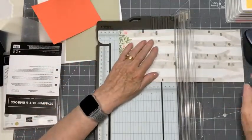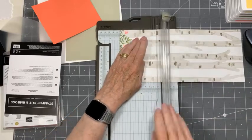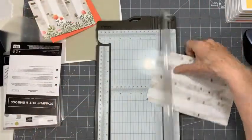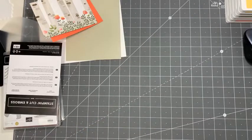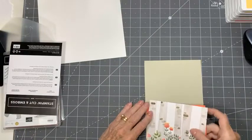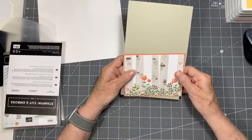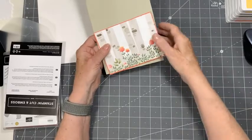And in the other direction, we had 5 1/2. So the other direction, we're going to do 4. Okay, so now I've got my layers of my card, and I don't know where I'm going with that yet, so I'm just going to leave them here for the moment, and I can go back to them. Look at those cute little mushrooms. Oh my gosh, those are the cutest little things. Okay, that's kind of where we're going with that. You like that so far?